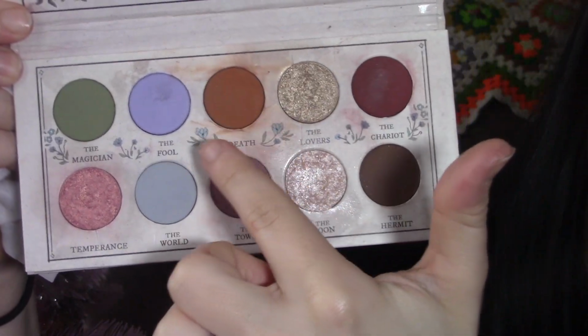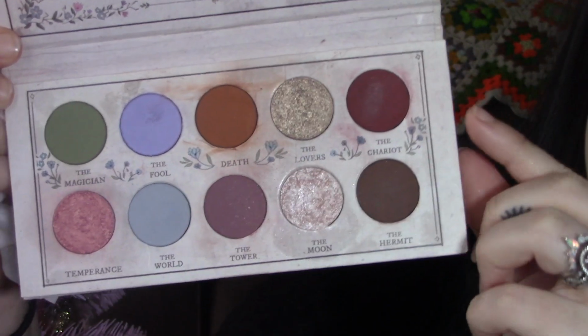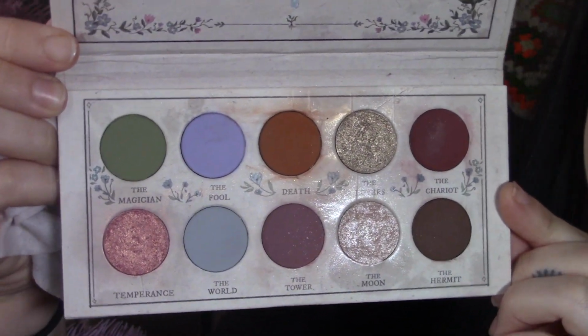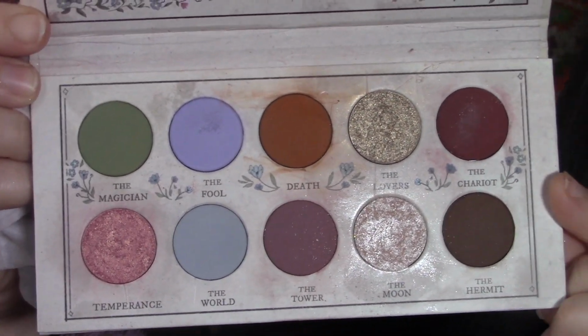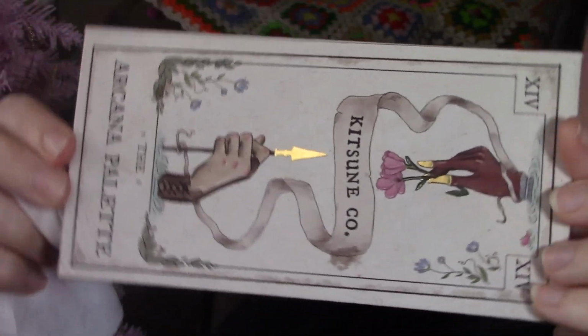Here is me just showing how it got a little dirty and stained, but again, it's kind of hard to avoid with darker pigments on a lighter packaging. And it just adds to the old school vibe anyways.